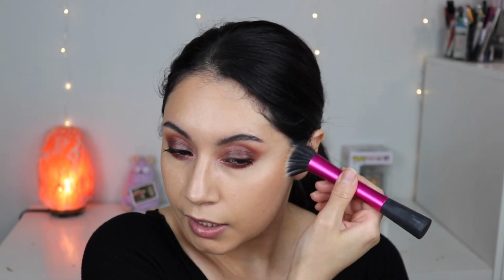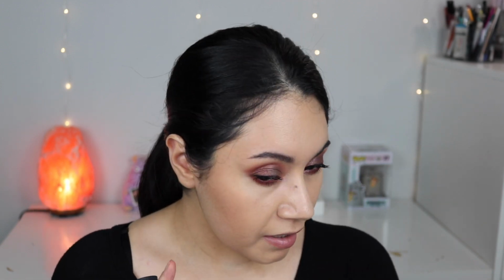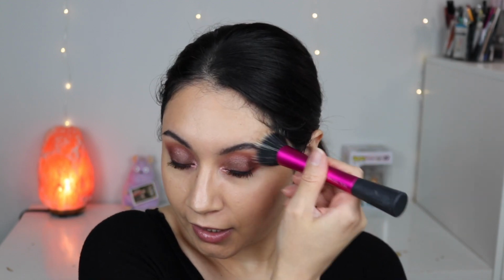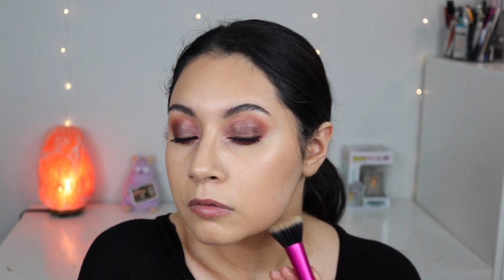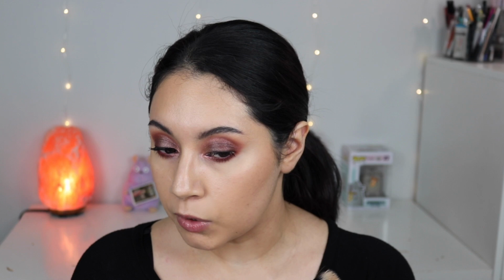I almost feel like I got more pigment on the sponge side for some reason. Maybe I just picked up way more. So I like to stipple it on first and then I start blending it. I'm kind of liking the brush side a little more.